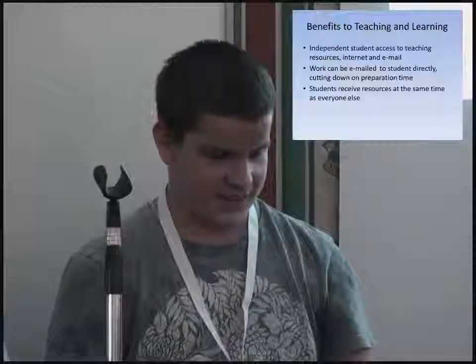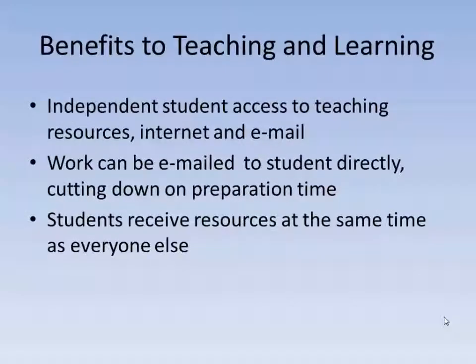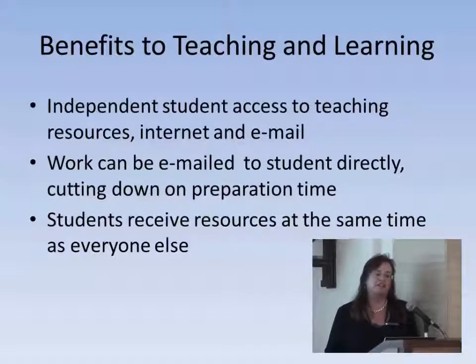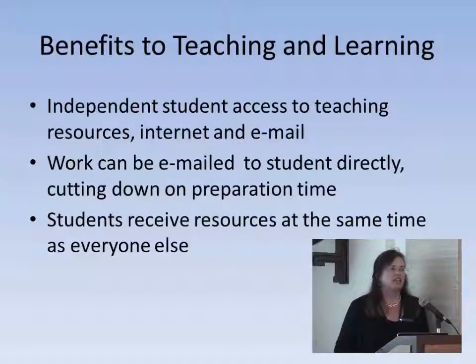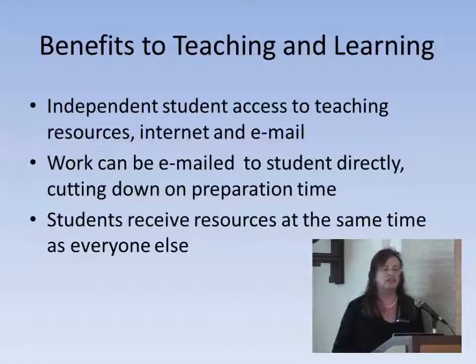Okay, but we're talking about benefits of teaching and learning. As you've heard from my two students, the benefit is independent student access to the teaching resources. Their teachers regularly email them resources. They complete the work alongside their peers and they email it back. They can use the internet independently for research and whatever apps they need to use.